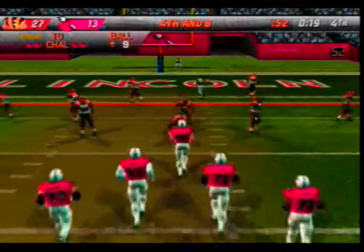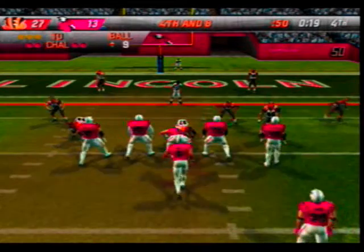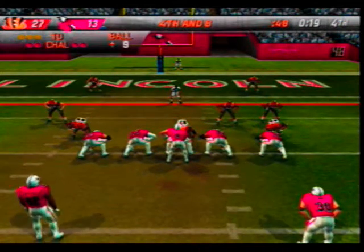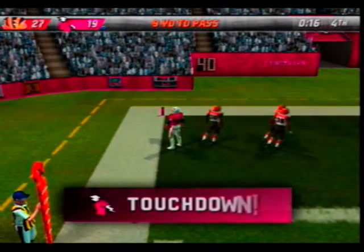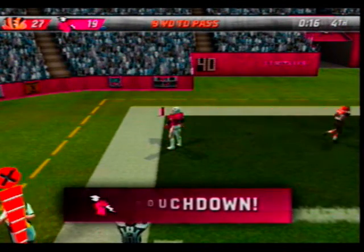Fourth and 8 coming up now. Here we go. I don't think they have a choice. They have to go for it. Closing in, throwing a strike to the end zone, makes the grab. They put it up on fourth down and long and come away with 6.